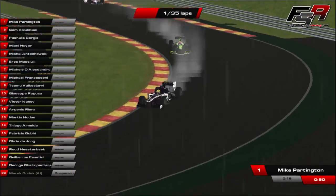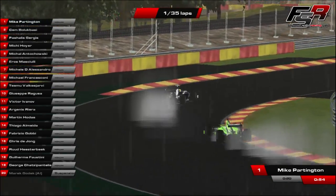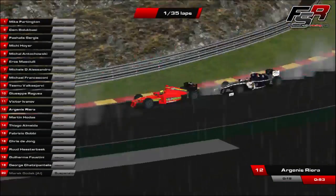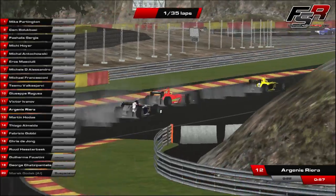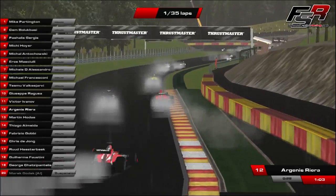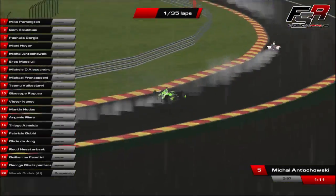No major battles here at the back. All these drivers know how to keep it clean. Ooh, you see some drivers sliding though like crazy, but able to just keep it on track at the moment. Nicely done by all these guys. I mean, I'm seriously impressed. I did not expect this many cars to get through without any damage on the first lap. Indeed, I think it is definitely really impressive.